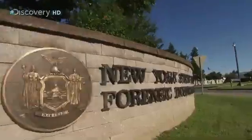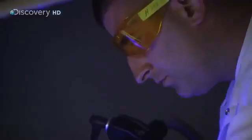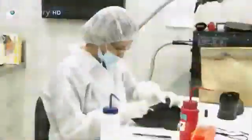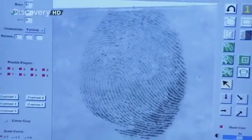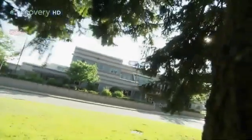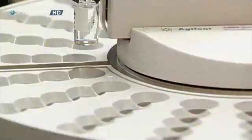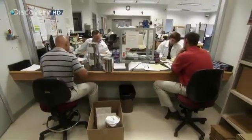In New York, the lab is at the Forensic Investigation Center in Albany. It's one of the largest forensic centers in North America. Inside, 240 scientists specialize in dozens of different kinds of forensic analysis: biological science and DNA, fingerprints, drug chemistry, trace evidence, ballistics, and of course, an autopsy room. The building is over 100,000 square feet, cost almost $25 million to build, and is entirely devoted to forensic science.